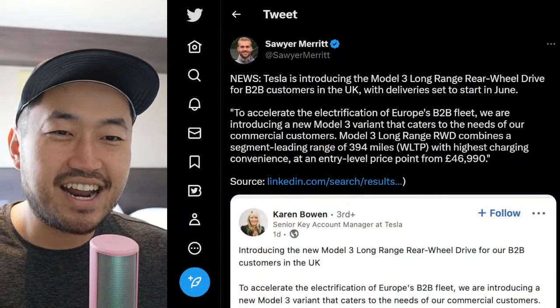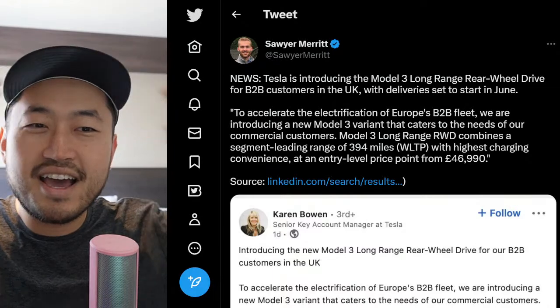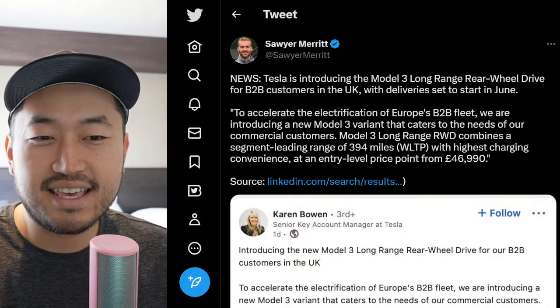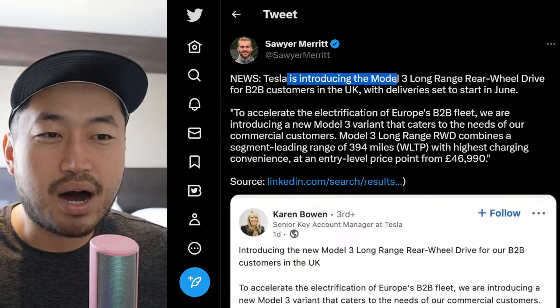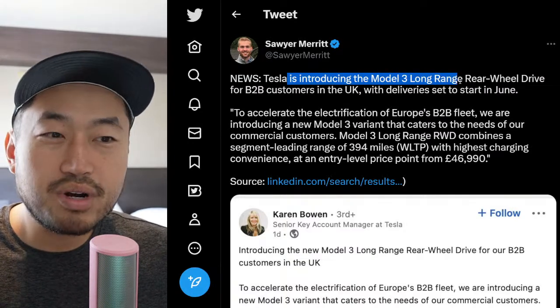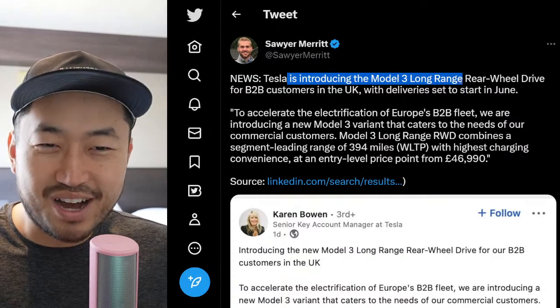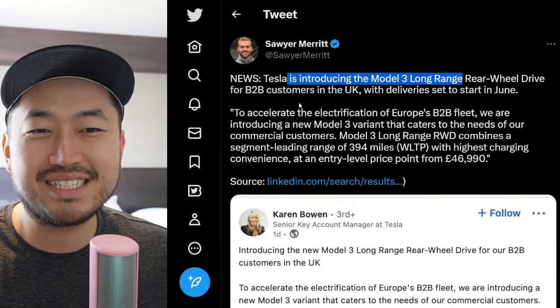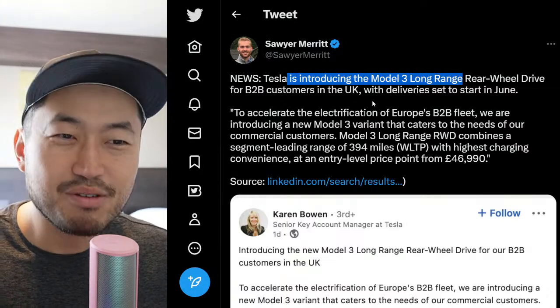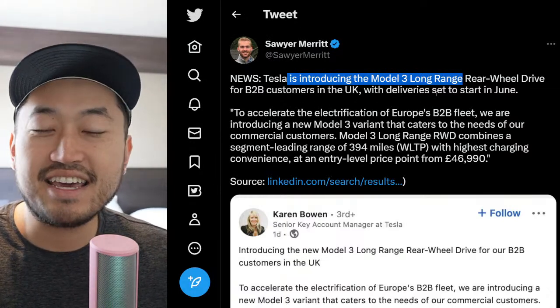All right, so let us take a look at this. Shout out to Sawyer Merritt on Twitter. He posted this screenshot that he found, or that someone possibly sent to him. Tesla is introducing the Model 3 Long Range rear-wheel drive for B2B, or business-to-business, customers in the UK, with delivery set to start in June.